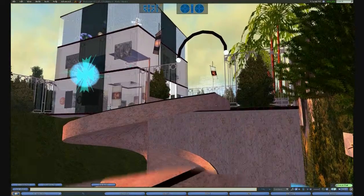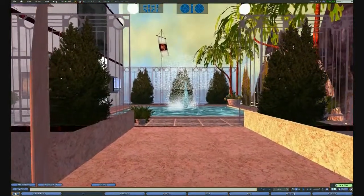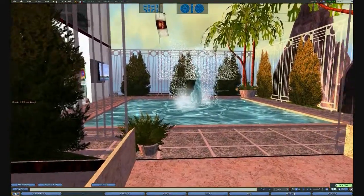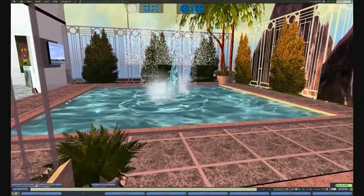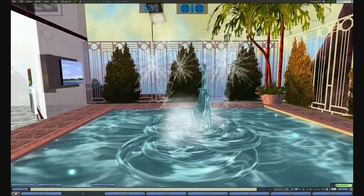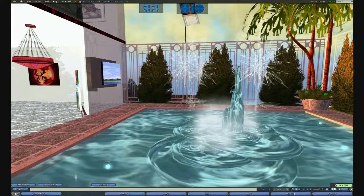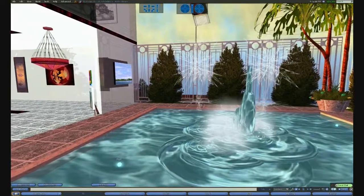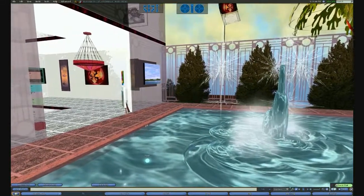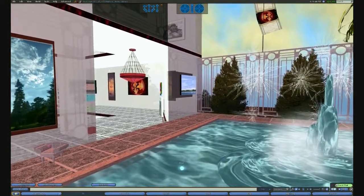So now we're approaching the pool area of Atelier Alizarin. In the center, rotating around the fountain, you can see a diaphanous white kind of cloud. It's now sort of popping into being stars. This is a build called Whispering, and it's made out of sculpties, which are textures that you can put on prims, on the objects, that change the shape of the object rather than putting an image on.